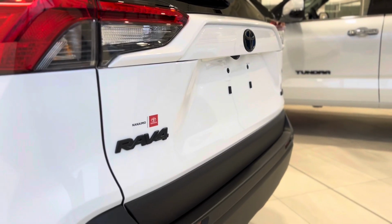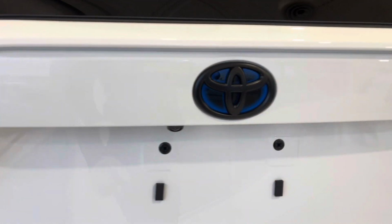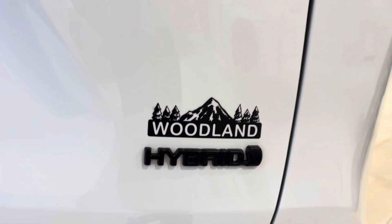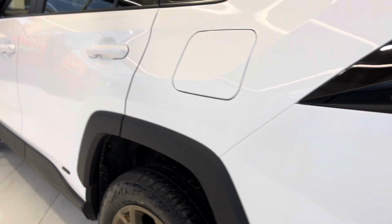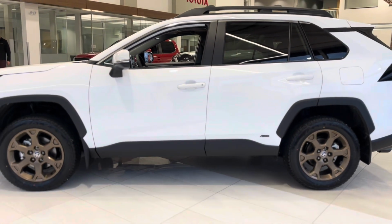And those are those blackout badging. So you can see here, Rav4, even on the logo, and of course, the Woodland edition there. Another thing down below is you have this black chrome exhaust tip, dual exhaust tips. So I'm going to go ahead and take a look at the interior with you.